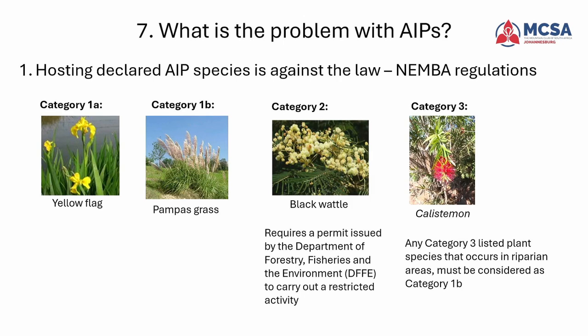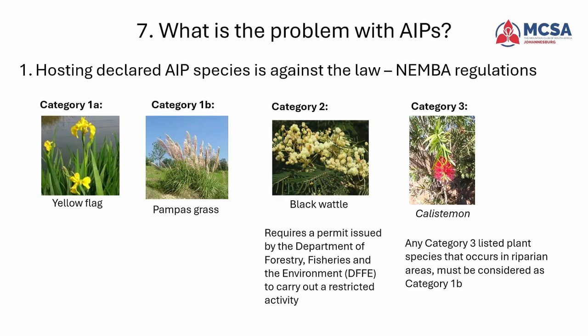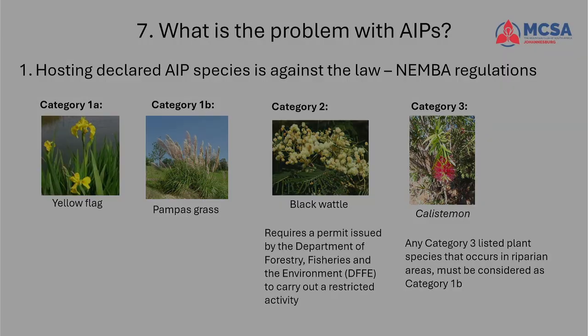The picture here that I've got is black wattle. Black wattle, if it can be farmed. Now, what am I doing wrong here? Hi. Okay, it's the top one. Ah, well done.